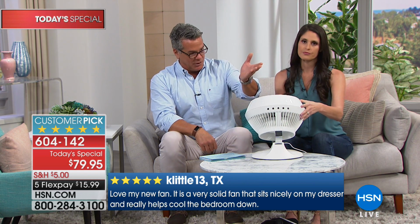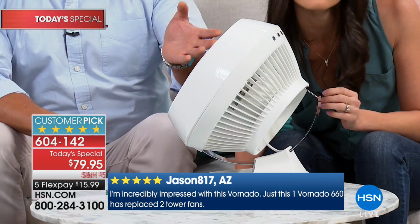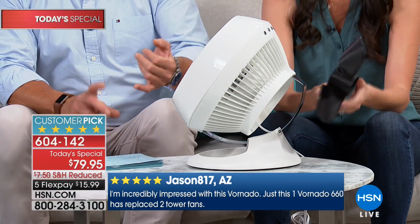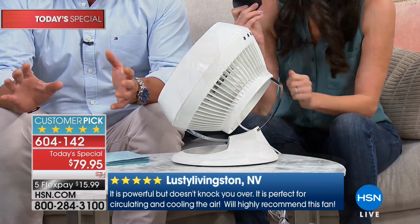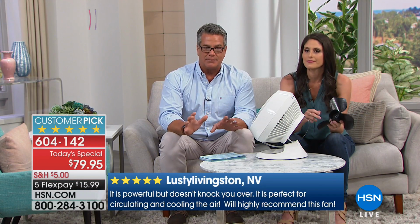I would rather have this and have it for 20 years than buy that one over there, the box fan that you spend $25 or $30 on at the drugstore, and you know it's a piece of junk. Everything that's involved inside, from the blades to how it exits the machine, is all designed by top engineers. And Megan can break some of that down for you.